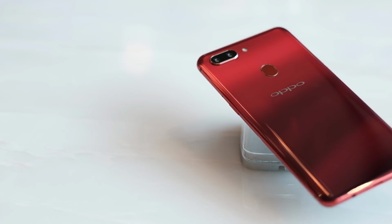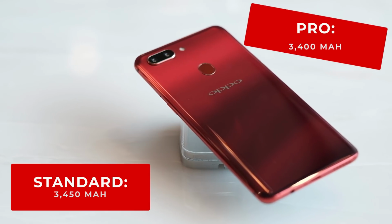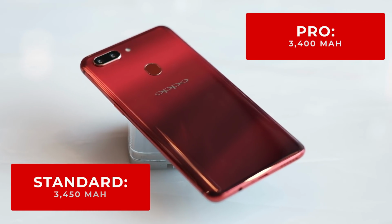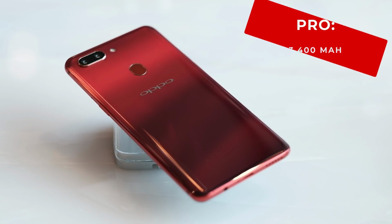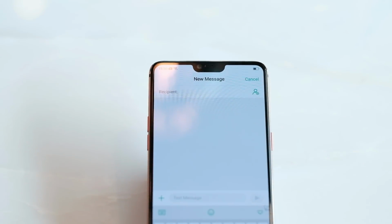The standard R15 is using a 3450 mAh battery, while the Pro sports a 3400 mAh option. And while this is fairly standard for phones right now, we'll have to see how that enormous OLED display affects battery life. Yes, this phone has a notch, but whether you like it or not, that's going to be the trend for smartphones in 2018.